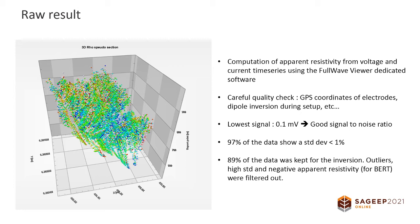We noticed that the lowest signal was 0.1 millivolt with a good signal to noise ratio. That was good for us. It means that we were in relatively good conditions. 97% of the data show standard deviation lower than 1%. So this dataset is really good.